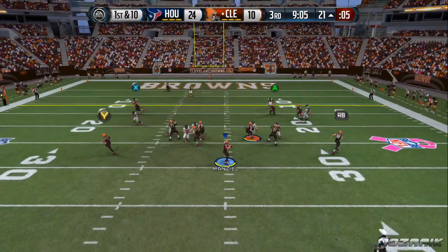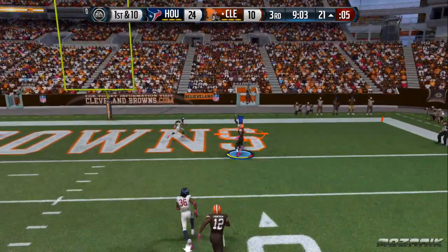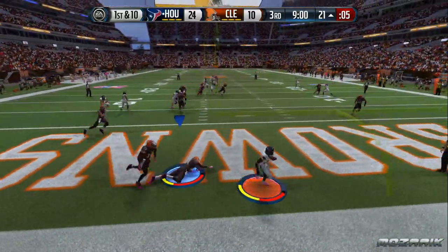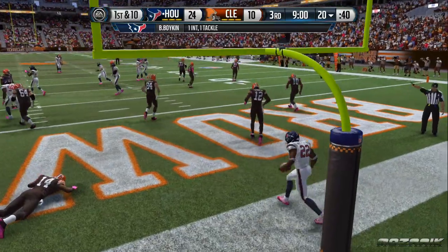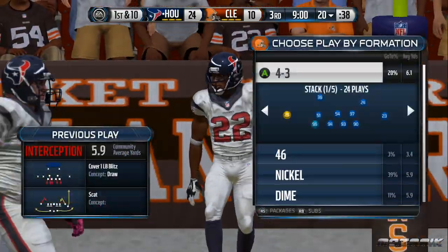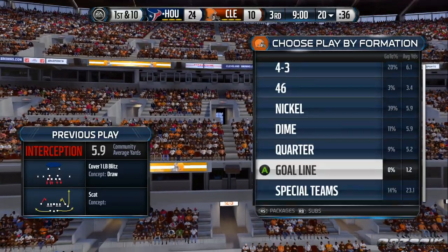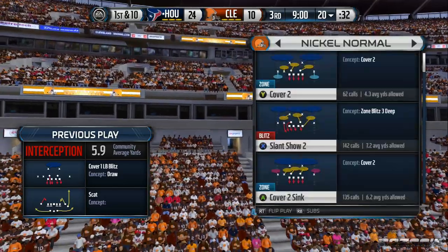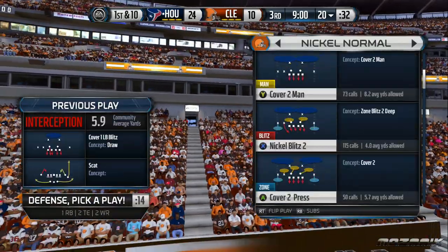First and 10. He's looking to the right here on this throw. It's intercepted. Shrugs off the first hit. That's a touchback, and the ball will be spotted at the 20. Good job that time by the defense. Not being fooled, being in position. When you're in position, you have a chance to make the play. That time they did, they got the interception.